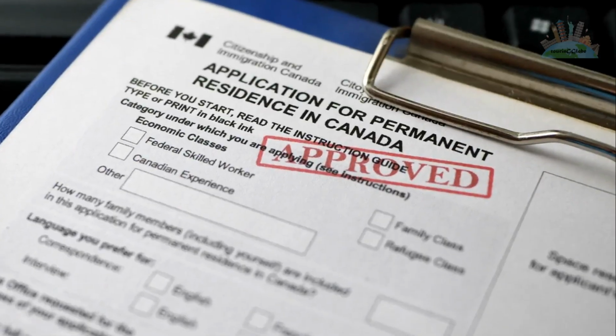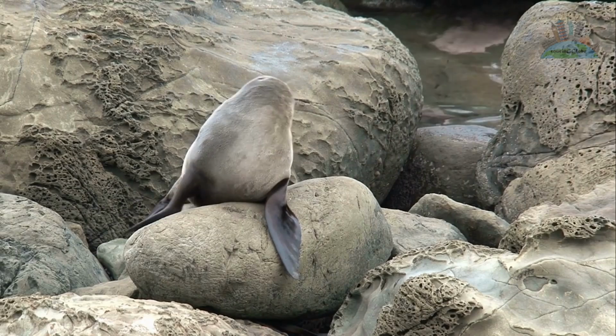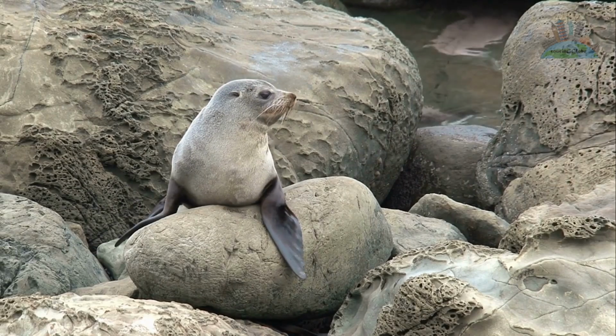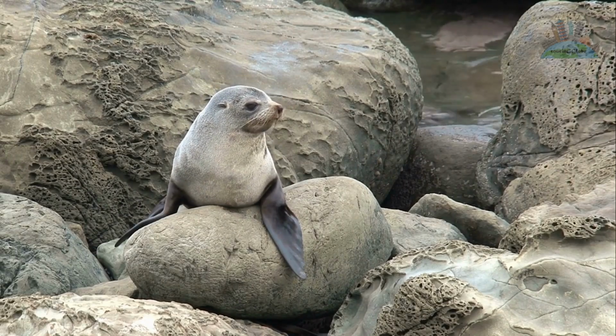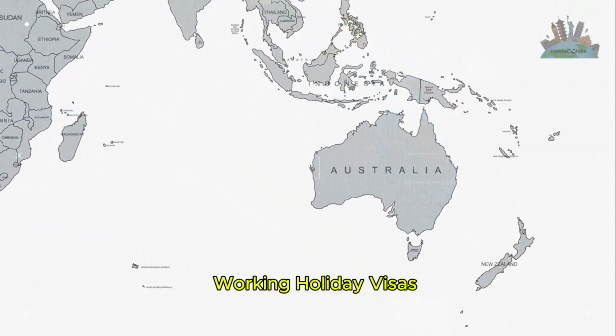To be considered, you typically need to submit an expression of interest, EOI, which outlines your background and qualifications. If your EOI is selected, you may be invited to apply for residency. Resident visas usually require a higher level of documentation, including full medical checks, character certificates, evidence of skilled employment, and sometimes English language tests.